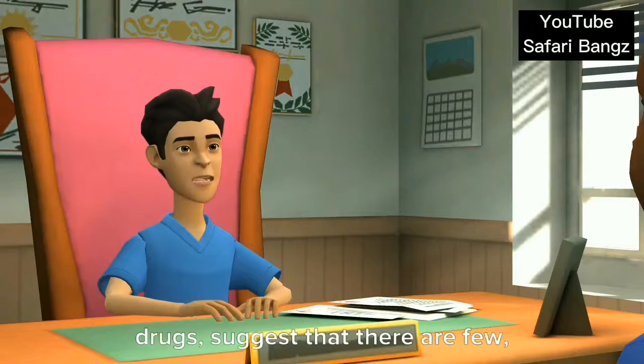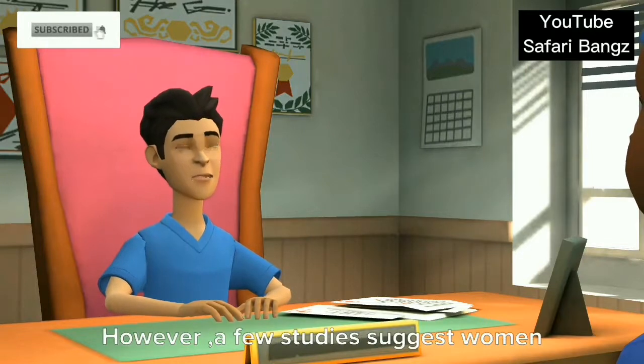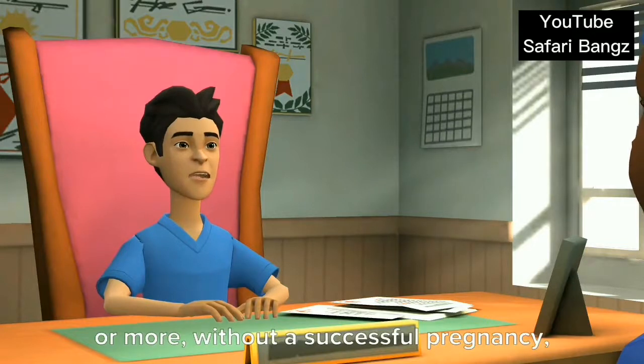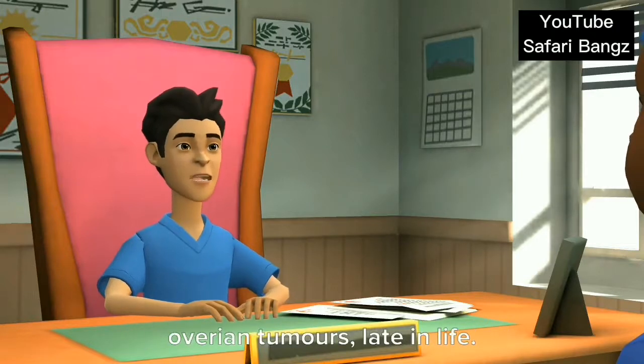Most studies of women using fertility drugs suggest that there are few, if any, long-term risks. However, a few studies suggest women taking fertility drugs for 12 months or more, without a successful pregnancy, might be at increased risk of borderline ovarian tumors late in life.